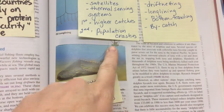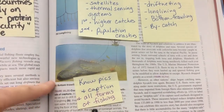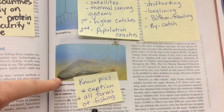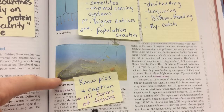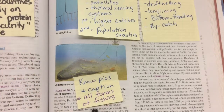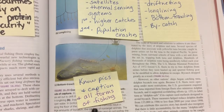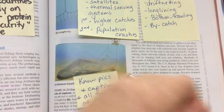So this is a fishing boat, shrimping. So they're trying to scrape for shrimp here on the bottom, but 90% of bottom trawling doesn't get shrimp, it gets other species, and then they throw them back. It's a huge waste of marine creatures, and it scrapes the bottom, it ruins the benthic habitat. It's a big problem. Know the pictures and captions here for all the forms of fishing.